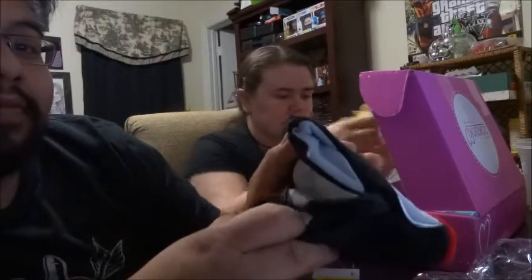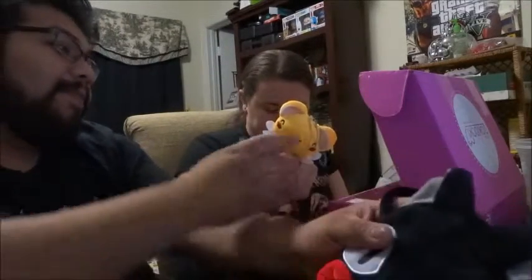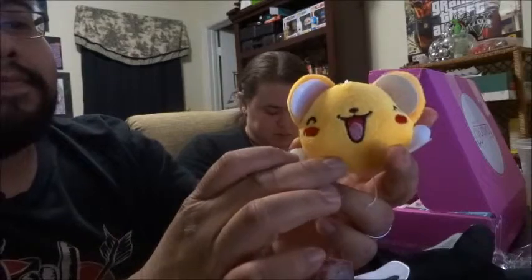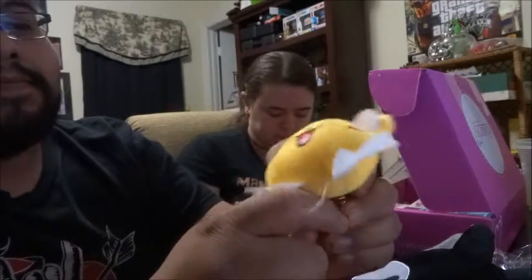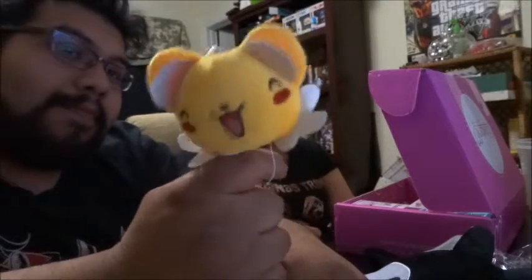We got this guy. Cardcaptor Sakura Kiro plushie. He's excited. We found this guy eating his way through our Japan Crate candy warehouse. He's a companion to Sakura, and he's excited to be your new companion. Hang him on your bag to keep an eye on him and make sure he doesn't eat all your snacks.